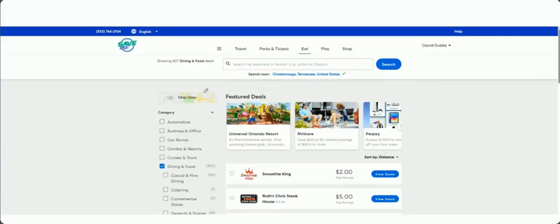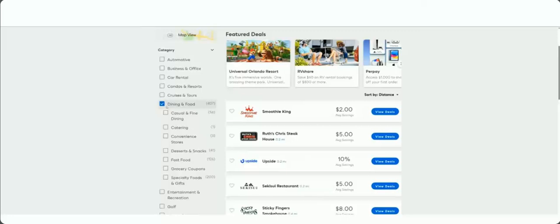Now, once I did that, I will tell you the first way to get quick savings and pay off your membership is you probably eat food. I don't know very many people that don't eat food, right? So you can get in here, you click eat, and I have dining selected, okay, and it selects everything here.